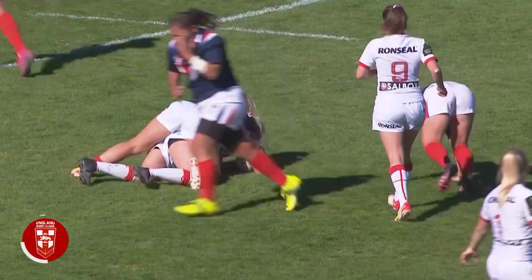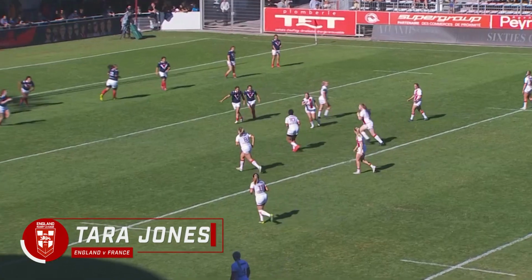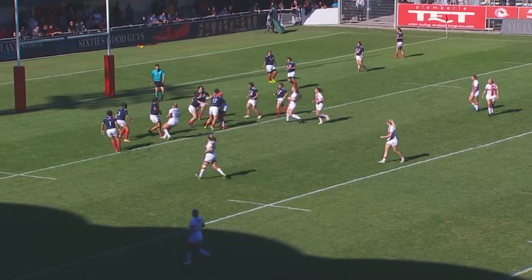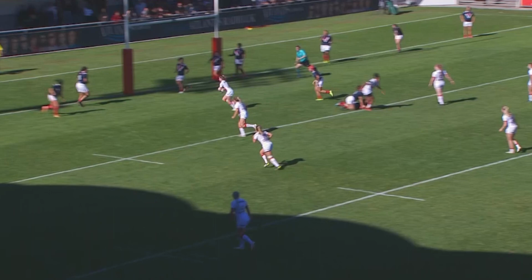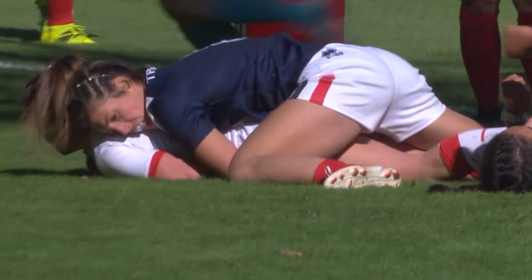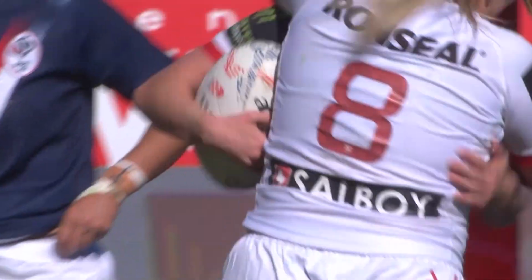Cunningham takes the ball from the restart, then the drop out from underneath the post. England in a good position. They really could do with some more points on the board here from that English point of view. Shani Crowell goes forward inside the 10, looks for the offload and finds it with Jones, and Jones goes in. What a straightforward effort that was in the end, but good work from Shani Crowell in the build-up. Tara Jones, a try scorer.